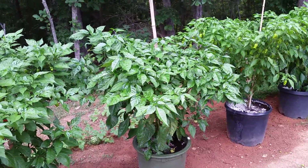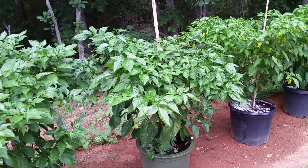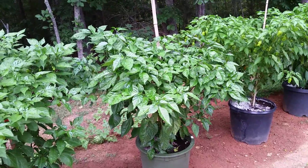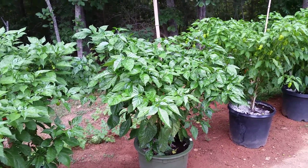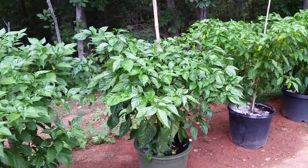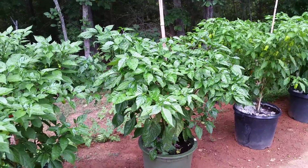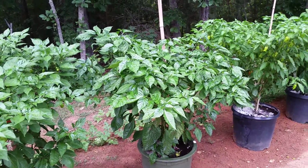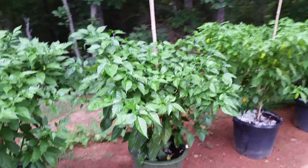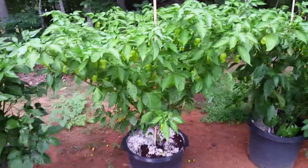The only difference I can think of is I hit them with some Fox Farms Big Bloom. I hit this one with probably a weaker dose because I just watered all these out here with a mixture, and then the other one that has pods, I hit with a concentrated dose, just a gallon of water and full strength. So I bought some more Fox Farms today, and I'm going to hit it here in a little bit, see if that jump starts it before it's too late.